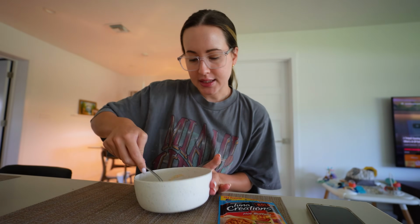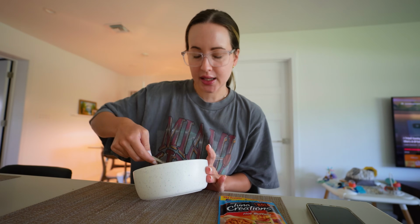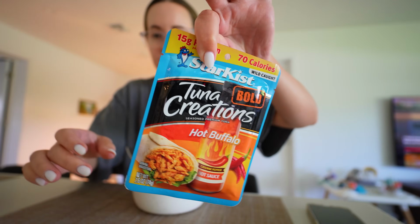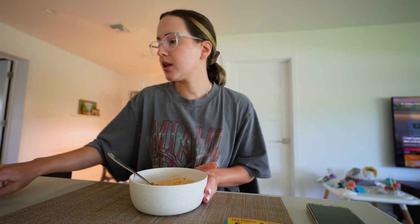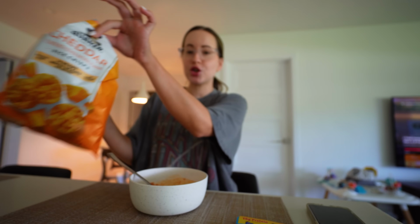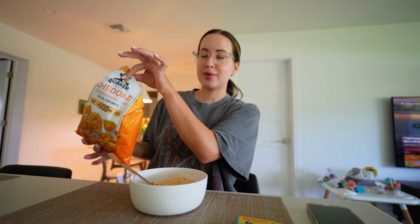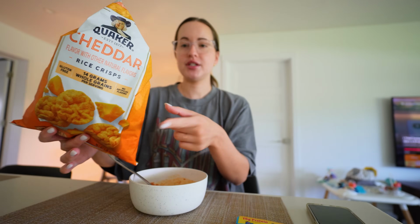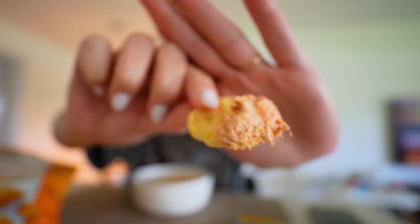Decided to go on a walk instead of the gym today. Just seems like the move. Now he's napping. I made myself this little tuna creation for lunch, and I'm gonna eat it with cheddar rice chips. These are so good if you're looking for a chip but you don't want too many calories. Check these out. They have different flavors. It's the only cracker I have in the house right now. Delish.